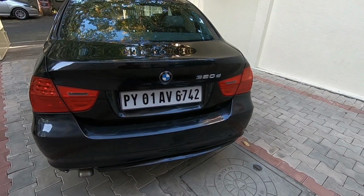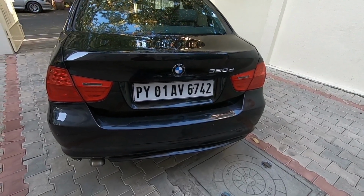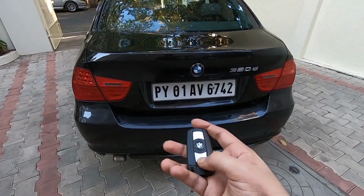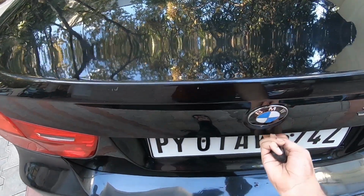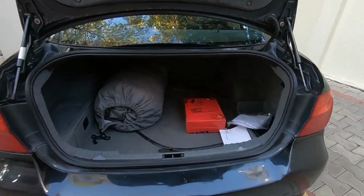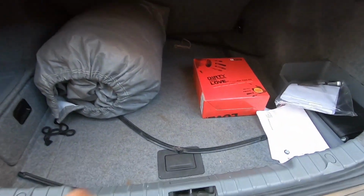With that, let's check out the boot space of the vehicle. Talking about boot space, opening the boot can be done in two ways, either using the key or the electromechanical release. And once the boot is open, you are greeted by 460 liters of space. Yes, the loading lip is a bit high and the width of the boot is not too much.